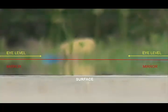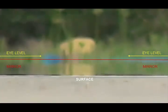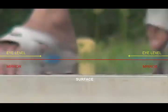The band of convergence and mirroring that you see here is with the camera on the surface of a very flat children's playground, just looking maybe 20 meters across the playground and seeing this band of convergence. And you can see what happens as I step into the shot. There's lots of mirroring there. It's very difficult to tell where the actual surface is.